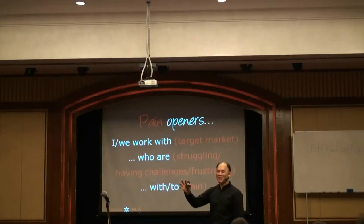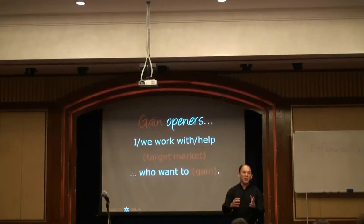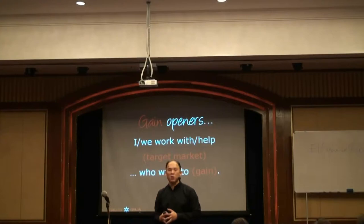Second approach is the gain opener. Because the pain opener is more like creating a problem, a problem-solution kind of approach. Gain opener goes straight away. What do you do? Oh, I help people increase sales. Oh, what do you do? I help salespeople kick their competitors' butt. Funny? Different. Okay, so you gotta create something like this.